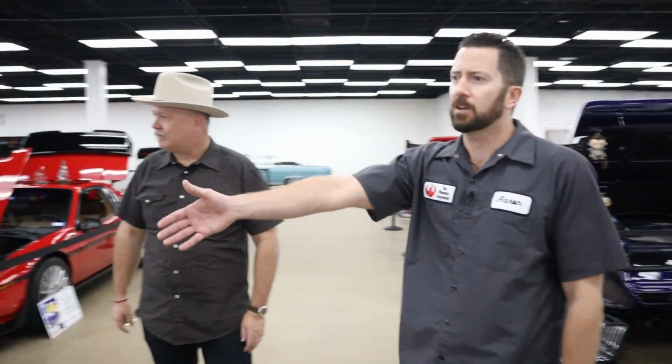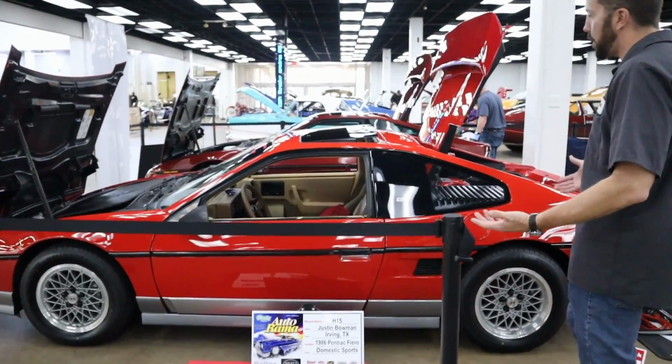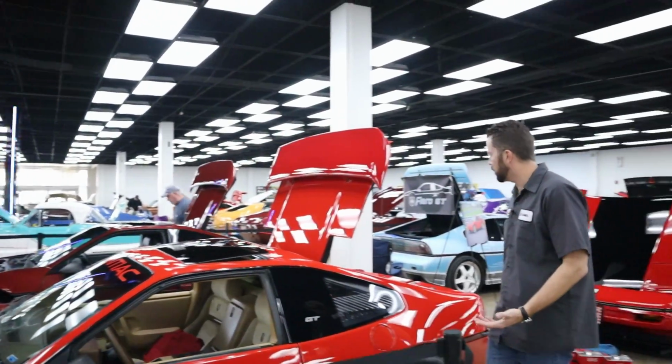Yeah. So Fieros are a lot of fun. So we got the pace car. Certainly the GT is a fantastic trim level for this car, and this one is very clean. This is a very nice Fiero. So do you know the story about the Fiero? I do not know the story of the Fiero.